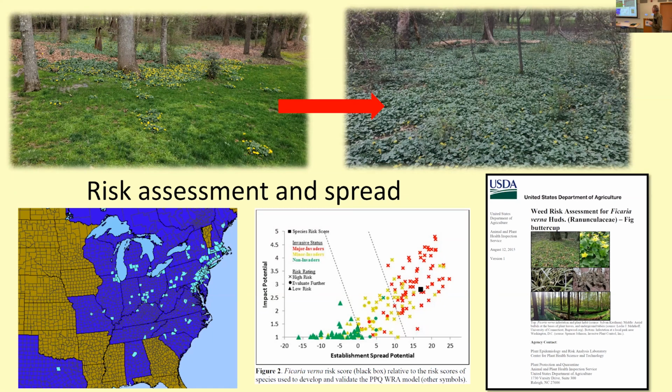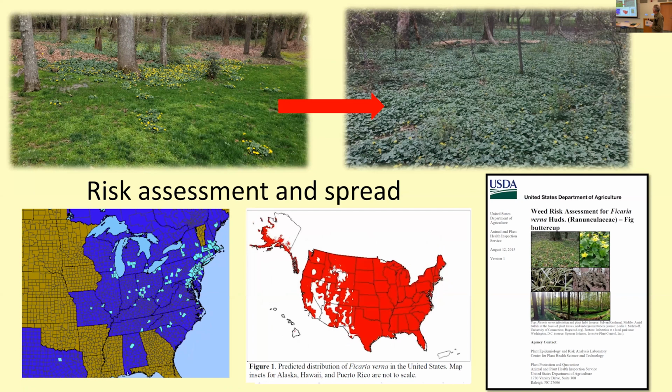This is the risk assessment that USDA did. And so in this axis, I'm just at the focal point where I can't read from here very well, but my glasses aren't going to work either. So this says impact potential in this axis and establishment and spread potential. So the green are low potential, medium, and all these red are known invasive plants characterized on this particular figure. And the black square is where Ficaria verna falls. So there's tremendous potential for this thing to spread and become a truly horrible plant in our area. It already is in the Northeast. We don't have to convince anybody. They also show what the potential spread is going to look like in this risk assessment. And that's pretty depressing. I mean, it means that we really need to work hard to get rid of it while we can.